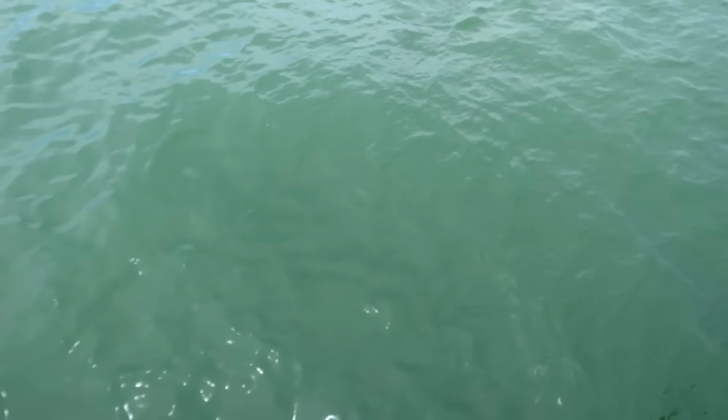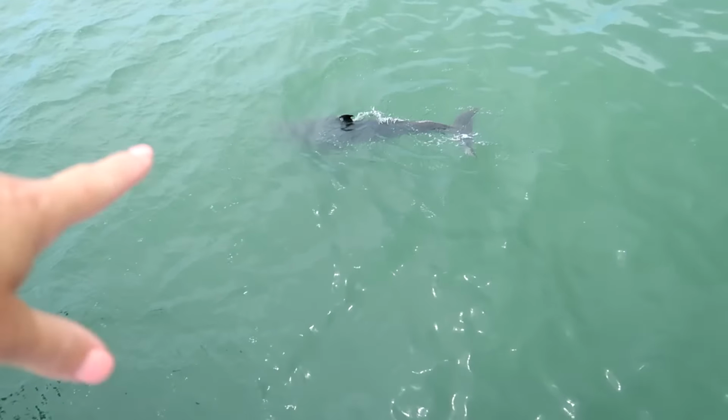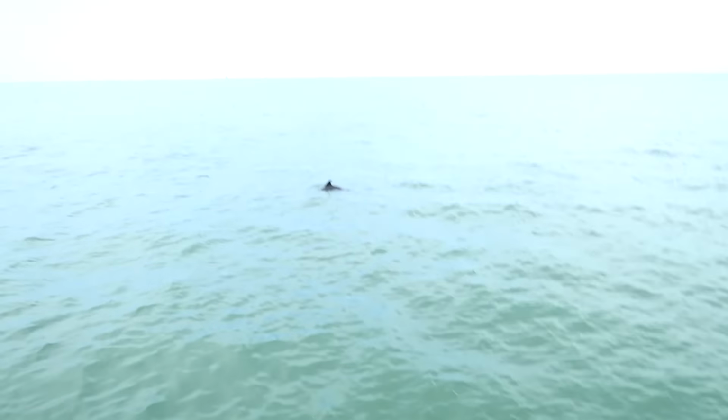You guys, right there. Do you see it? It's a dolphin. There is a dolphin right there. Let's see if he'll come back. There he is. Do you guys see him? Dude. See? There he is.